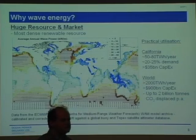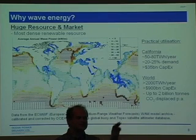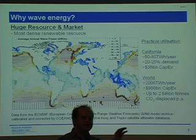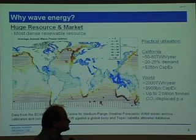And really what wave energy is, and it shouldn't be confused with tidal energy, is ultimately created by the sun. It's the transfer of energy from the sun that creates the wind, and it's the transfer of wind across the oceans, that time average transfer of energy to the sea, that creates waves. So basically, wave energy is stored concentrated wind energy.